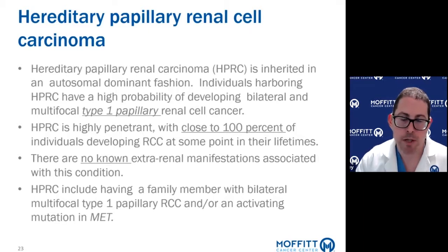These patients are pretty classic in that they're usually younger, late 30s to early 40s. They're presenting with papillary type 1. They usually present with multiple, bilateral tumors. And again, they need to be managed in a risk-benefit fashion, usually trying to intervene only above 3 centimeters, and partial nephrectomy at all costs. This is the one syndrome where we don't think there are any manifestations outside the kidney. The other thing that's pretty common with these patients is their kidneys just don't work as well at baseline.